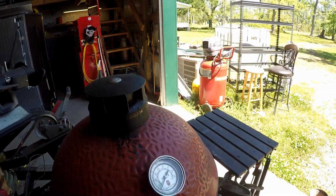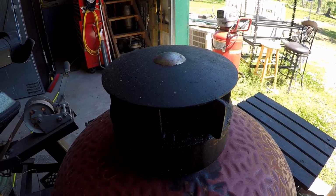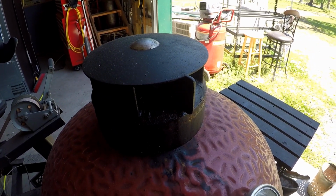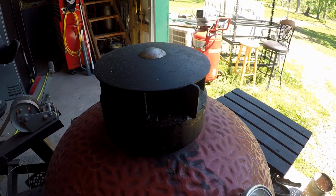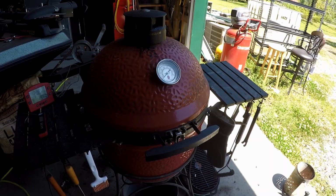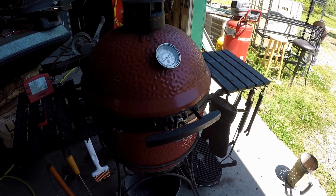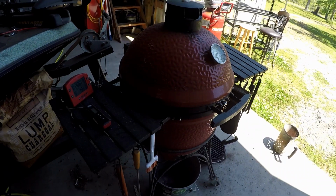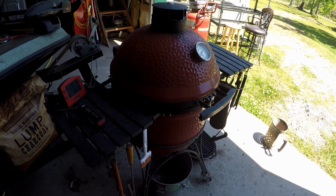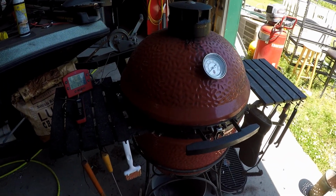Got a nice thin layer of smoke coming. I doubt you can see it on here, but it's just a small little whiff of smoke. So we like smoked meat, but just not real heavy smokes. That's one reason I go with the apple. It's not a very strong smoke to begin with. And then if you run your dampers right, you can really fine tune it. So we'll be back once we throw the meat on.